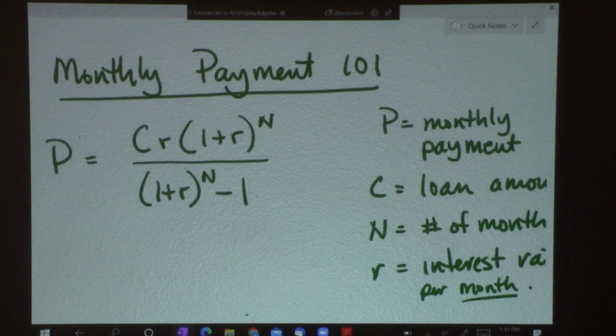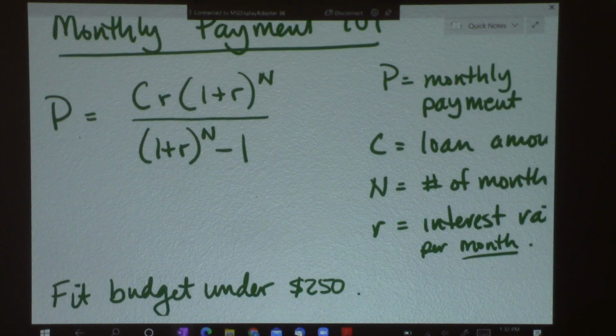Okay, in this assignment you will use a slightly intimidating looking equation. Now, I know we've done simple interest before, but this has to do with compound interest, and that's why it has such a mean-looking equation. But it's really not that bad. Once you put the numbers in, it's really not that hard. Okay, you will need to plug in everything. All right, here's our formula. So we've got C is the loan amount, P is our monthly payment, R is the rate, and N is the number of months.